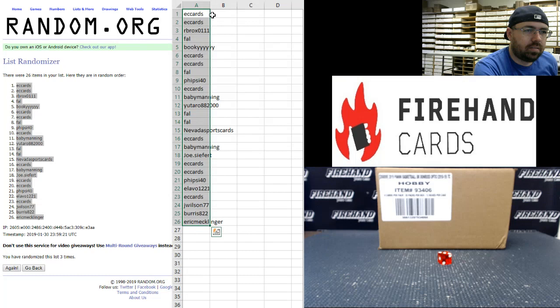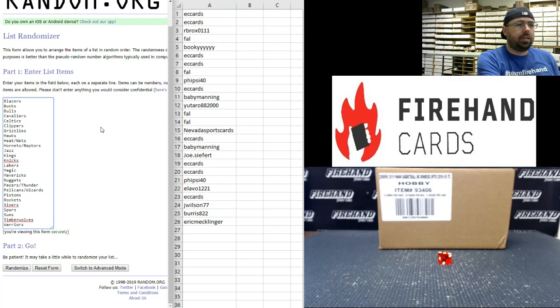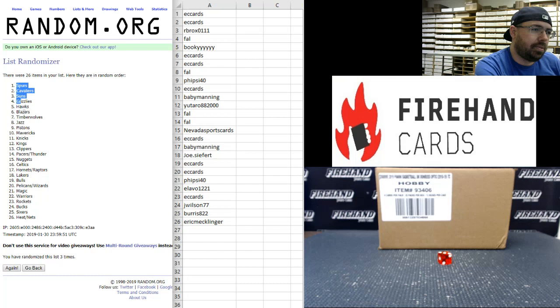All right, everybody, to your teams. Blazers at the top, Warriors at the bottom. Your four combo teams are as follows: Heat and Nets, Hornets and Raptors, Pacers and Thunder, Pelicans and Wizards. Three times, good luck. One, two, three. All right, the Spurs up top, Heat and Nets at the bottom.